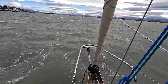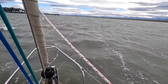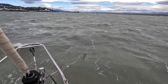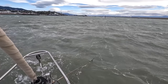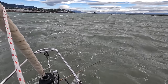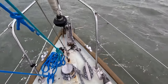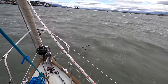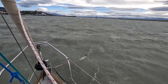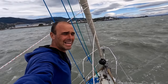As you can see, there's quite a lot of fetch all the way down there. It's a couple of miles, but there's nothing we can do. There's no other safe place to go. It's really a lot of bounce here, but it is what it is. We've got the chain around the Southampton post and the cleat there, just in case the snubber breaks. It's blowing 38 knots here at the moment. I'm literally leaning into the wind.